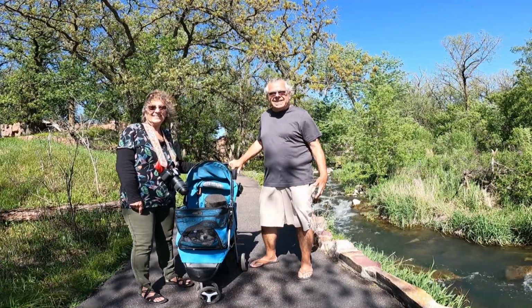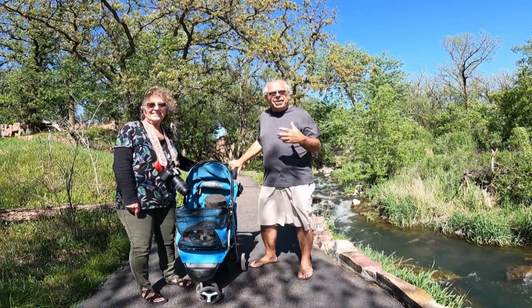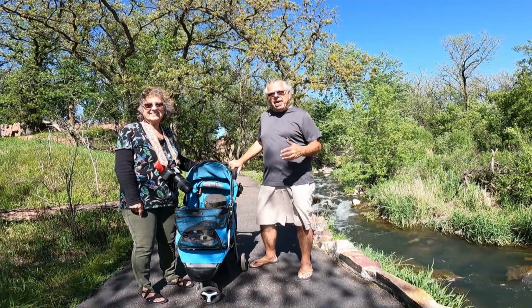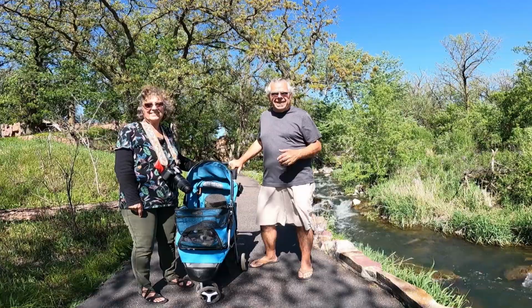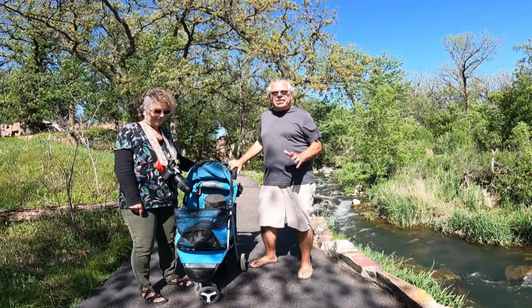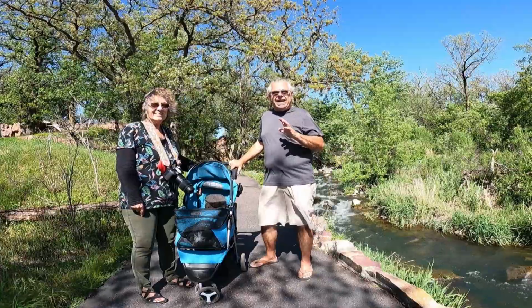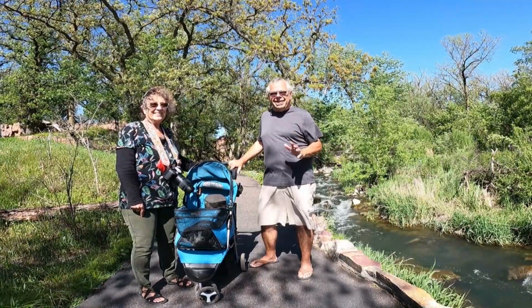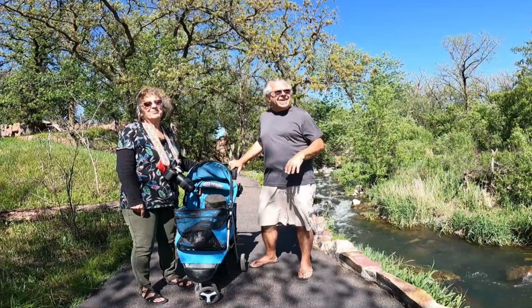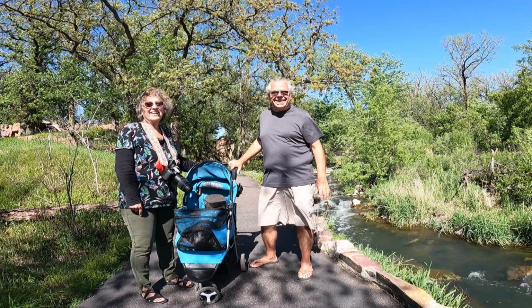Currently we're staying in South Dakota, but we heard about a spot about 5 miles over the line in Pipestone, Minnesota. So we came over today to take a look at this beautiful national monument and found an amazing little town that this national monument is in. So come along with us and let us show you around. Thanks.